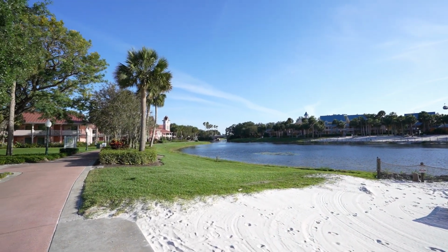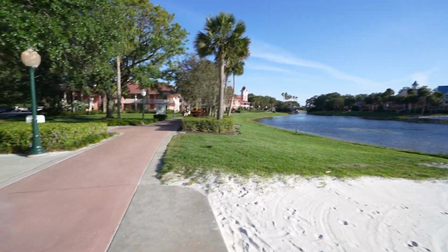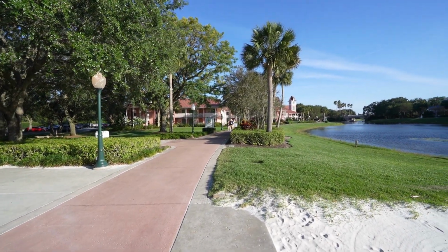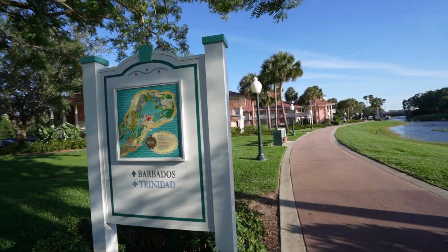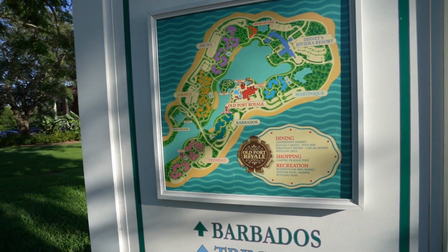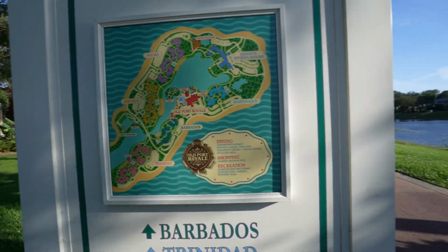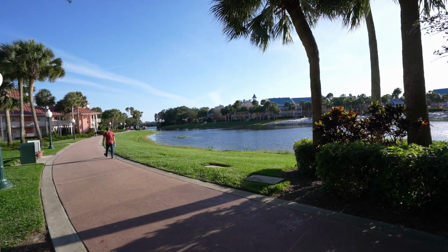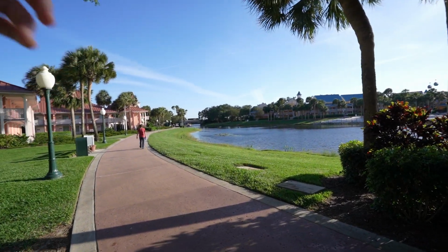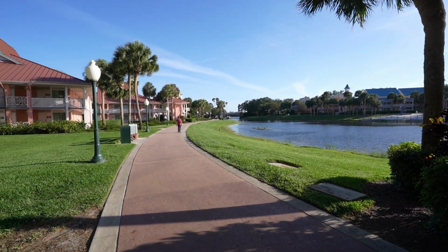It's about a 1.5 mile long walk if you want to take the walk path that I am walking on right now around the resort. So that's pretty big. But if you look again, now we are over here. So we are right next to Barbados. And if you keep going down, it's Trinidad, and then on the other side, that is Jamaica that you are seeing across the way. And this is about a 1.5 mile long loop around this entire complex, or all of the complexes here at Caribbean Beach.